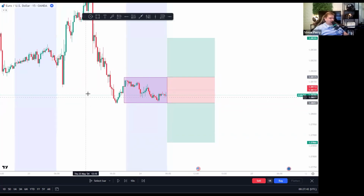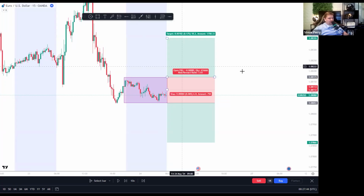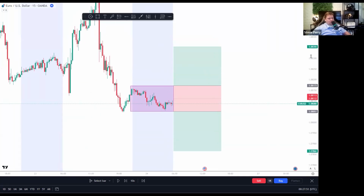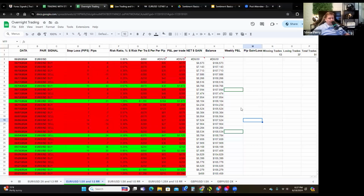Okay, so how do you set this up? When I'm managing my risk, I have to use a lot size calculator. I'll show you guys how to do that, but I have to do this thing called a sequence. I built this sequence on this calculator over here. This is my calculator, and this is where I keep track of how I'm doing.